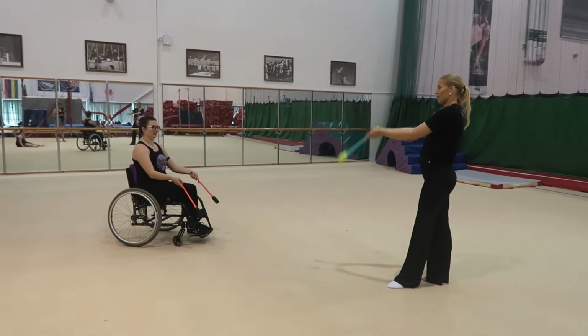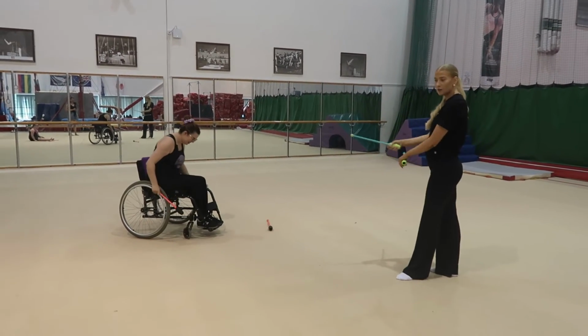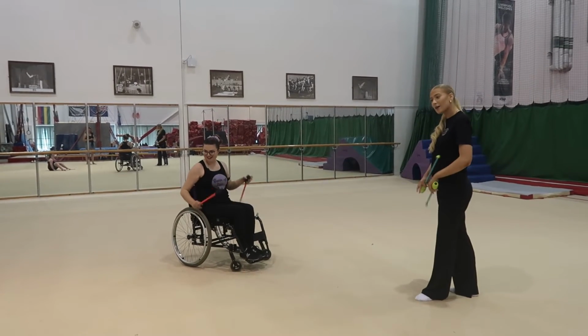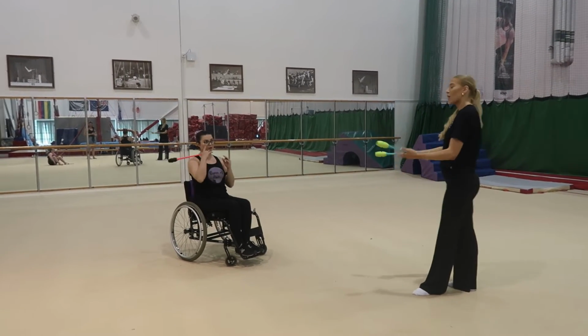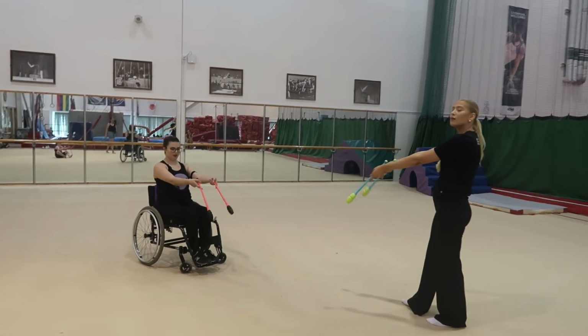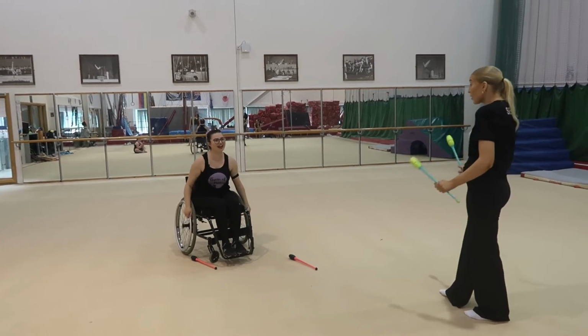Then we moved on to clubs. I think, despite these being the harder apparatus, I don't know if that's the right thing to call it, I actually preferred these the most. I think maybe because they had a bit of weight to them. Again, Katie makes it look very easy, but she is a professional gymnast. And I dropped them on the floor.